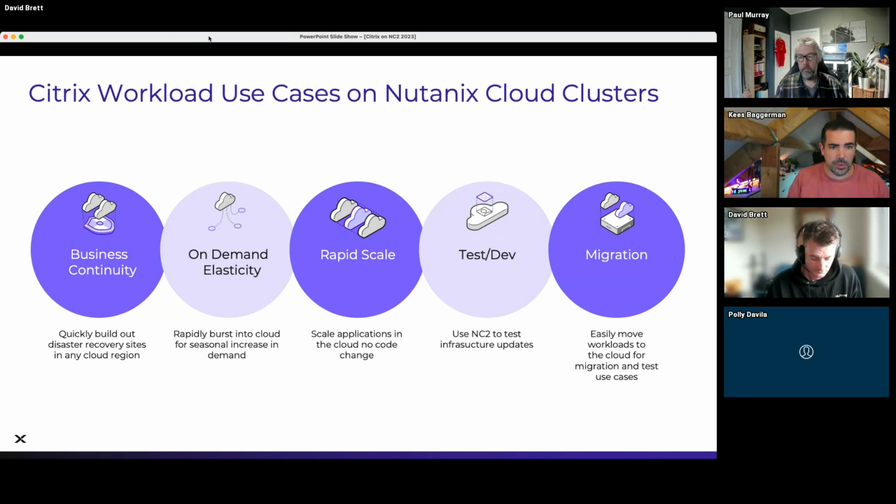There's on-demand compute where you can rapidly burst into public cloud for a seasonal increase of load. Maybe finance is running numbers at certain periods of time. They need additional capacity. You can do that with rapid scale or the on-demand compute. Rapid scale is very big if you're able to scale into public cloud with no code changes. Like I said, there's no refactoring of golden images. You can use them as is in the cloud right away.